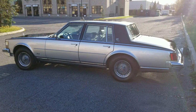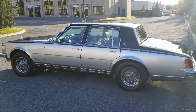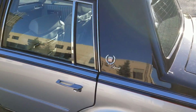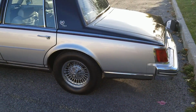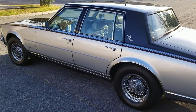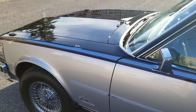Alright, I'm going to do my best Doug DeMuro here. This is a 1979 Cadillac Seville. Not just any Seville. This is the Elegante. This is actually my grandmother's car. It was restored, I think, don't mind all my garbage, it was restored in 1988 or 89. It still looks pretty good after all those years.